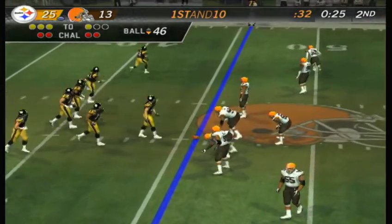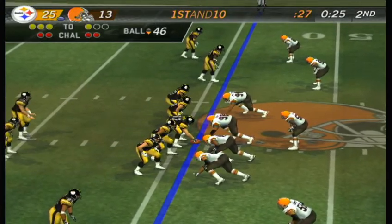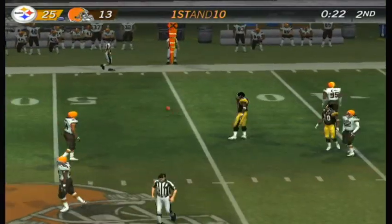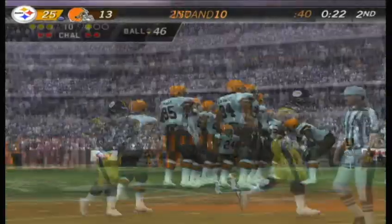Ball on the 46-yard line. Shotgun. Out of the gun. Gets the pass off. Incomplete. Holmes was his intended target, the intended receiver on the play.